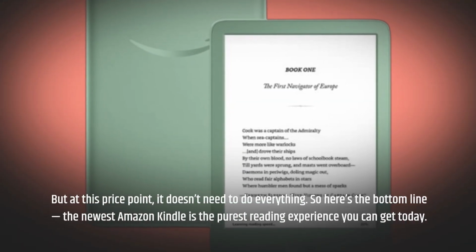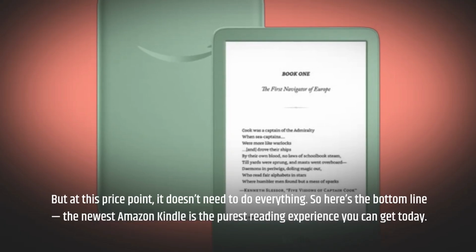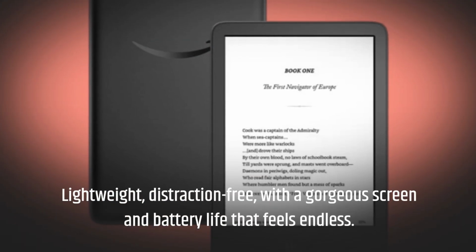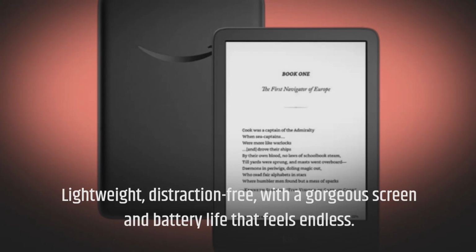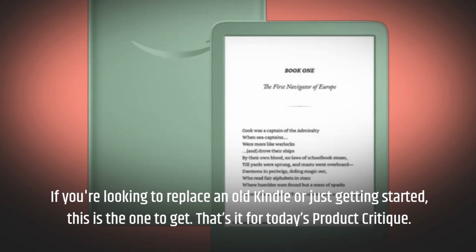So here's the bottom line. The newest Amazon Kindle is the purest reading experience you can get today. Lightweight, distraction-free, with a gorgeous screen and battery life that feels endless. If you're looking to replace an old Kindle or just getting started, this is the one to get.